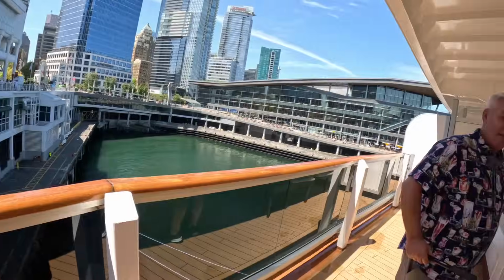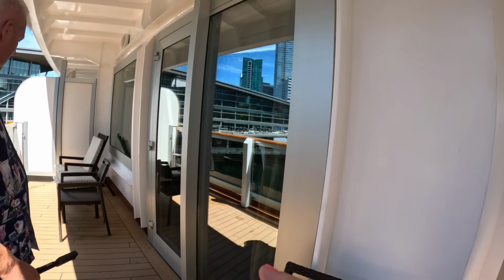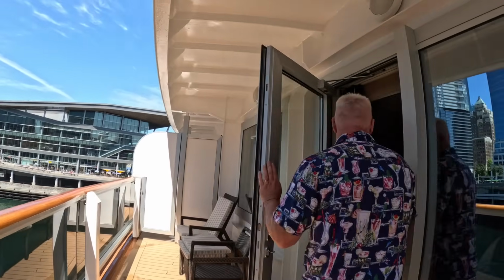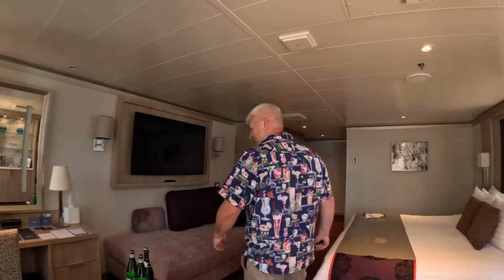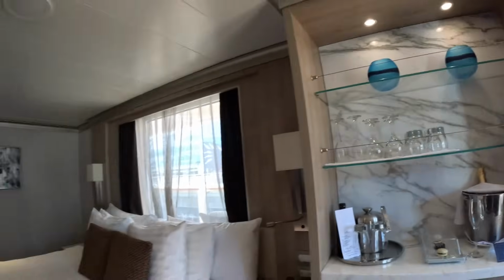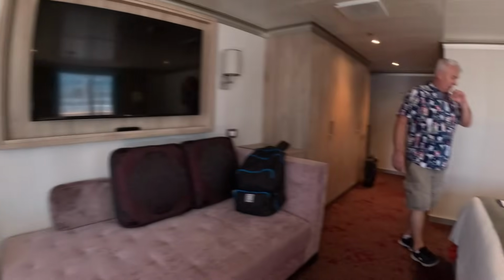But how many chairs, look, Paul? 1, 2, 3, 4, 5, 6. So, party, this is going to be the party cabin. Let's go inside so we can talk. We're on this cruise with friends that you'll meet shortly. And this is just, oh, I love it. Love it, love it. Right, so we haven't seen the bathroom yet, Paulie. Let's have a look.